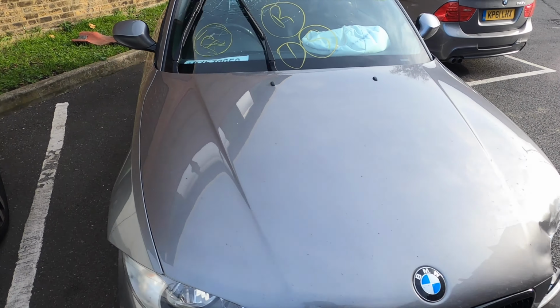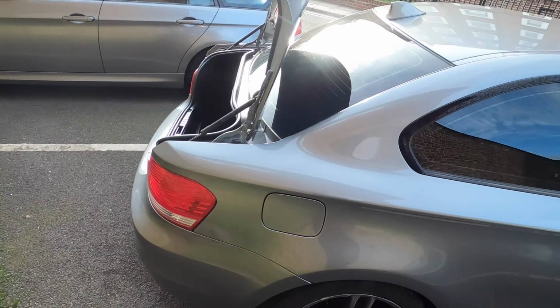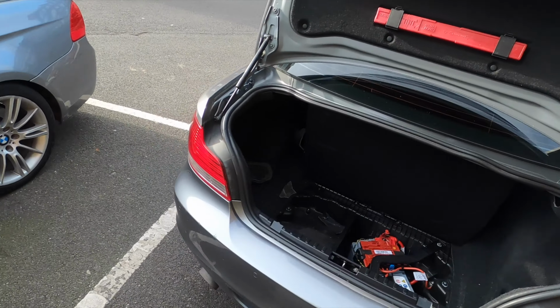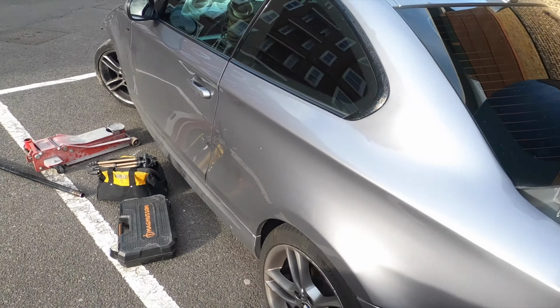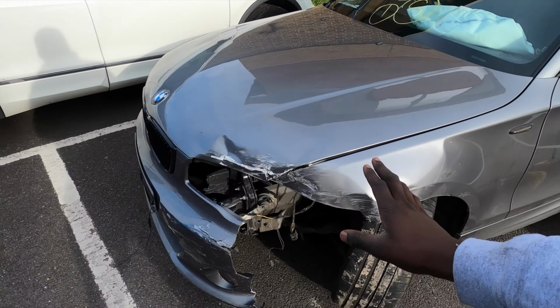It's been sat for a while because I've been super busy with other builds, but we've also had issues receiving some paperwork from the DVLA due to the COVID restrictions that are currently going on in London at the moment. So we've managed to get the paperwork sorted out, managed to get all the parts sorted out, and now I've got a company called AV Windscreens coming down to change my windscreen on my 2010 LCI BMW 120 diesel. It's the M Sport model.